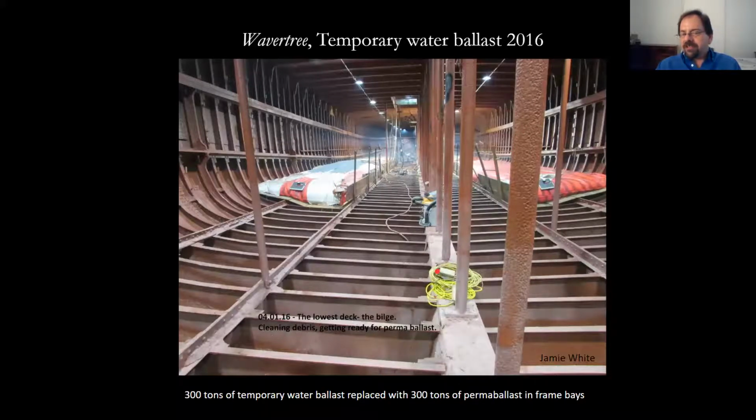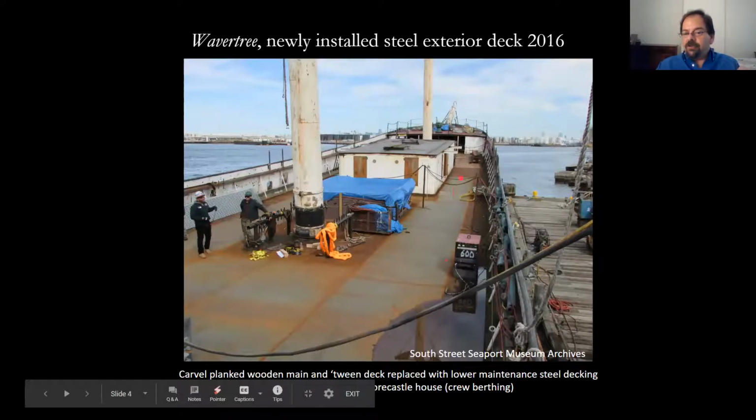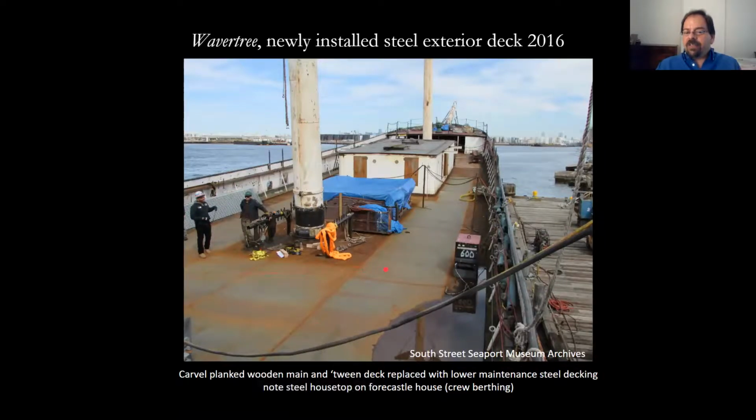And as the permaballast, which is essentially a clay, was added into the frame bays here, the water bags were removed one by one. What you see in the overhead here is the Tween Decks. That also was renewed with all the right fittings and fixtures. The difference is it's steel and not wood like the original Tween Decks. What you see here is the new steel decking that replaced the wood decking that traditionally had been there.